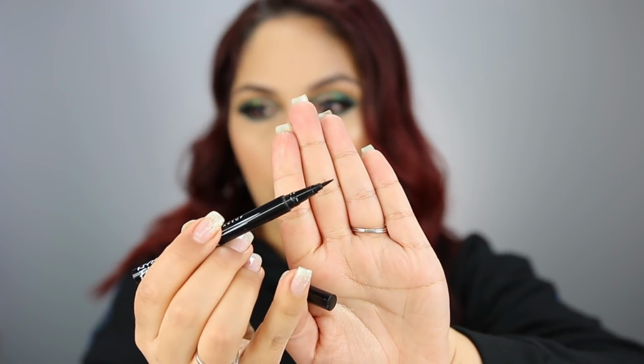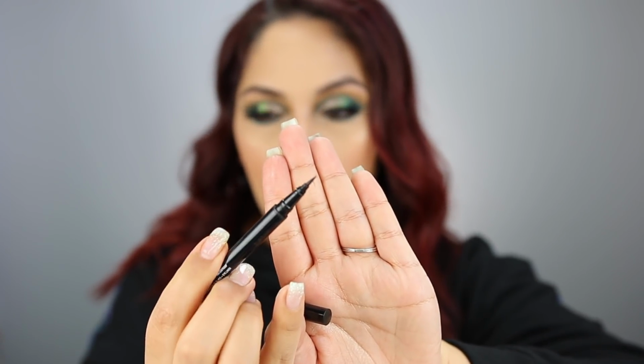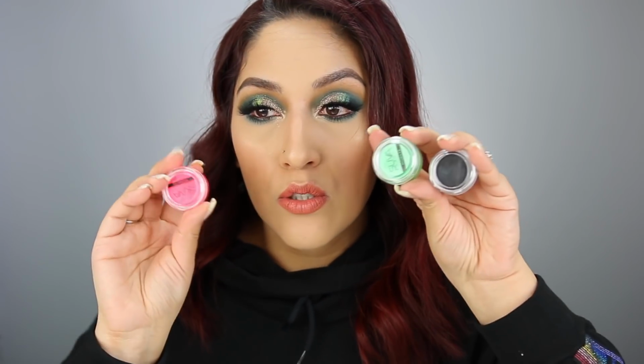And this one's more like a brush applicator, but it's still kind of felt tip enough where it's not going to go wherever it wants, like the ones with the brush, those ones I do not like, because I just feel like I can't get a really precise wing liner. But these 2 liners I really enjoyed this year. Oh, also another liner that I enjoyed a lot were these ones by Suva Beauty.